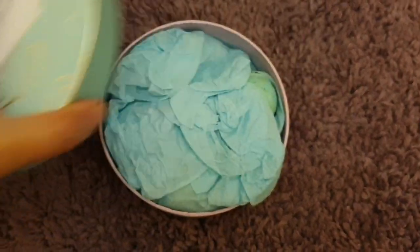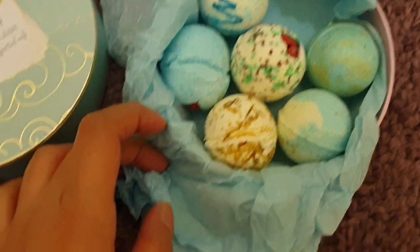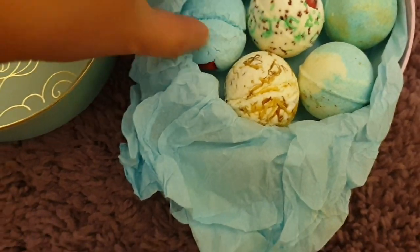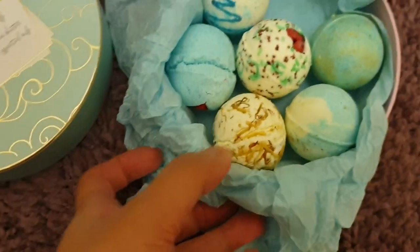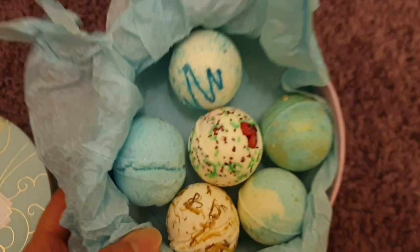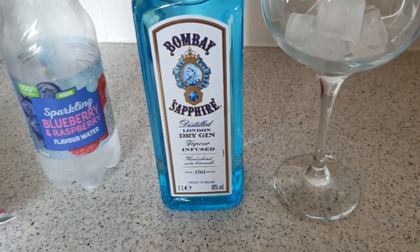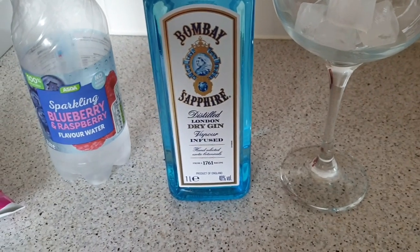Nagamit ko na din to last time. Ayan. Nag-oil nga lang yung bathtub. Ayan. Use one. So, this one is 7. Ang bango niya, guys. Kung maaamoy nyo lang, bango. Ayan, since I'm going on a bath, well, mag-bath ako.